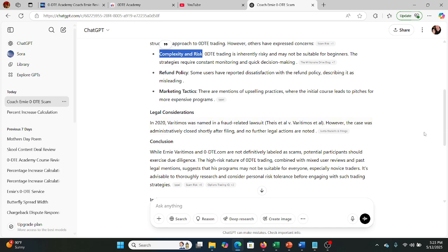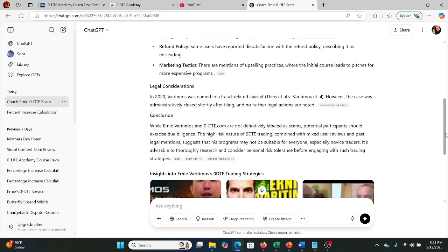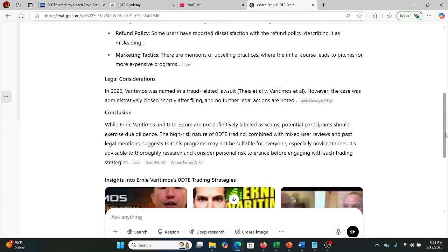Now here's the legal stuff. I want to caveat this again in that I don't know how true any of this is, what the outcome was, or if Veritimos or Coach Ernie was actually responsible for this, or what the deal is with all this. But in a review, it would be misleading of me not to include it.